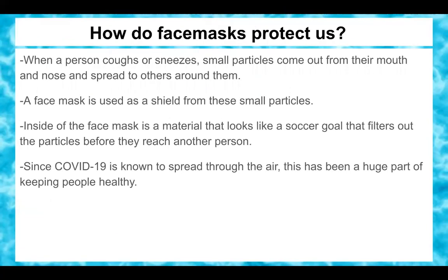How do face masks protect us? When a person coughs or sneezes, small particles come out of their mouth and nose and spread to others around them. A face mask is used as a shield from these small particles. Inside of the face mask is a material that looks like a soccer goal net that filters out the particles before they reach another person. Since COVID-19 is known to spread through the air, it's been a huge part of keeping people healthy.